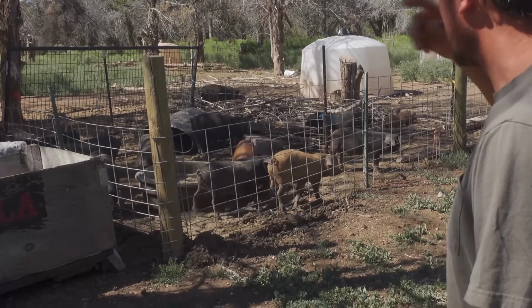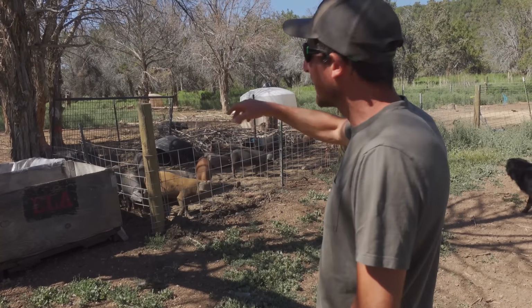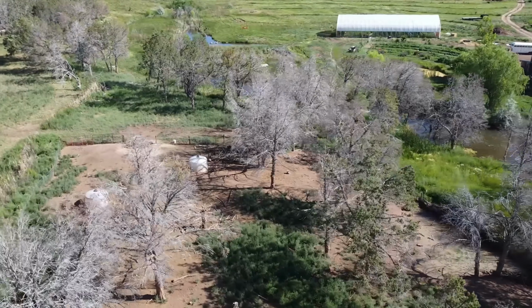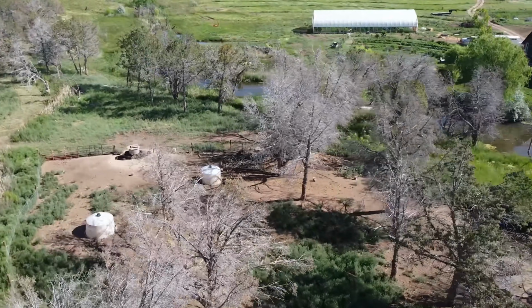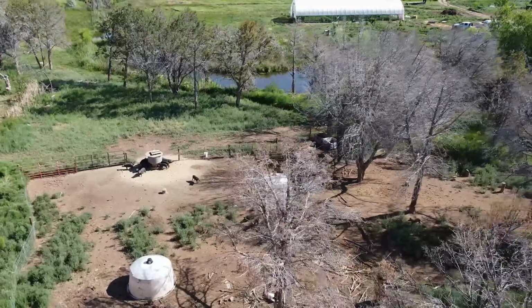What about your pigs? The pigs are definitely for me. So this is a training pen. We start them off in here. It's hard fenced. It has water running through it that they can drink out of and wallow in. And they have a free feeder.